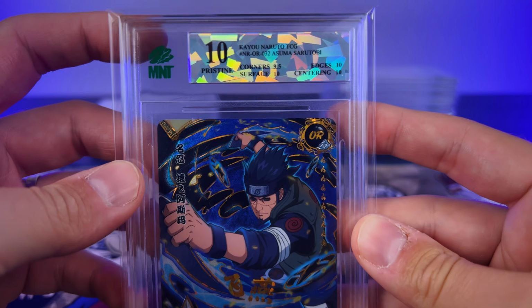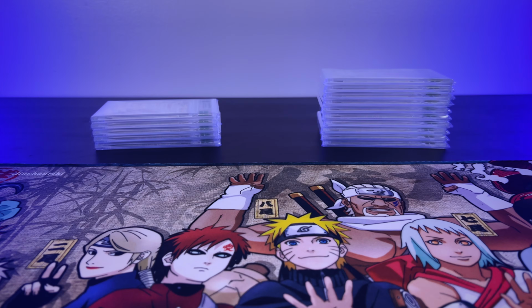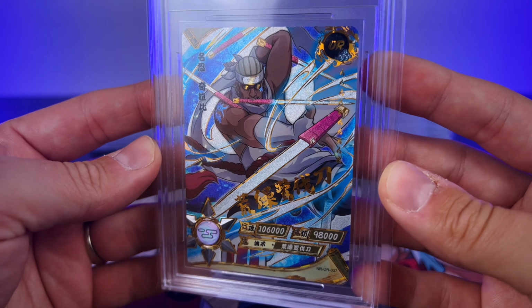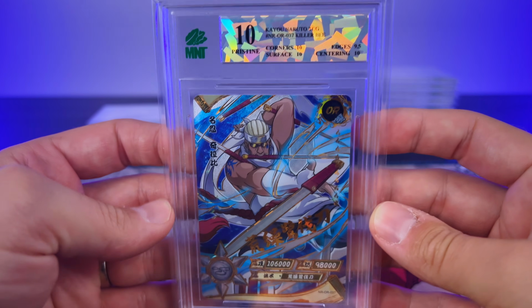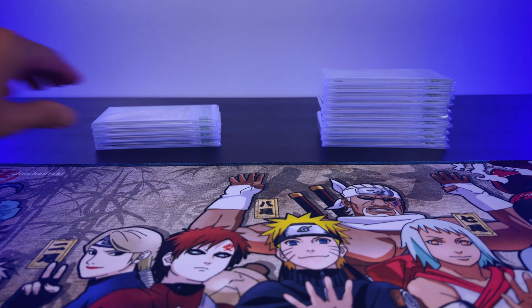I wanted to send one of these in, and it happened to land that 10, so lucky there. Not sure what I'll be displaying this one next to specifically, because there are no Asuma statues made, but this one is definitely displayable with my Killer Bee, so great card to have right there. Love how he's using all of his swords.